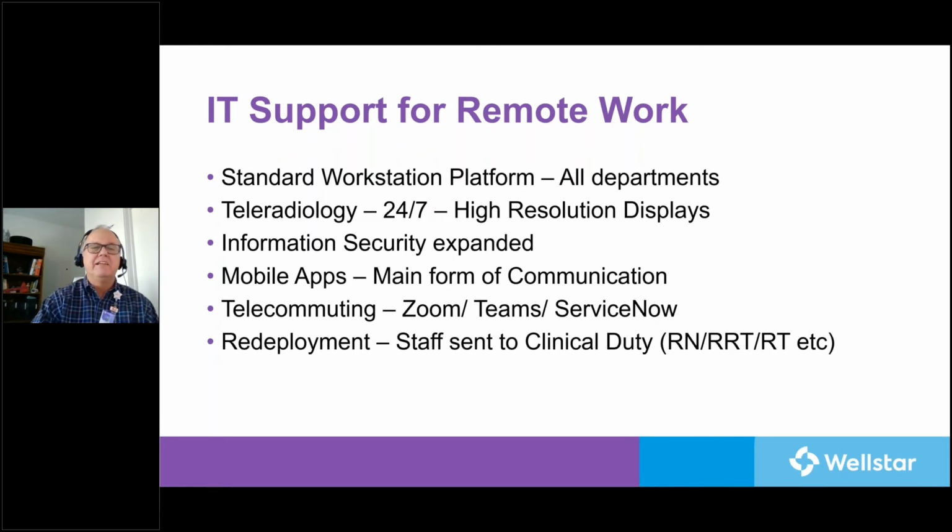All of their meetings were done by telecommuting. We had no in-person meetings. They were all Zoom, Teams, or ServiceNow, which was our service problem tracking software.